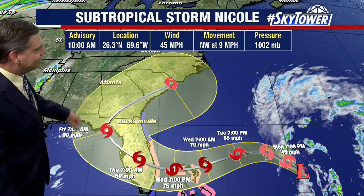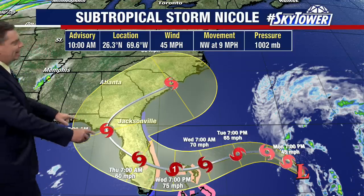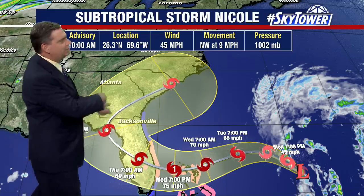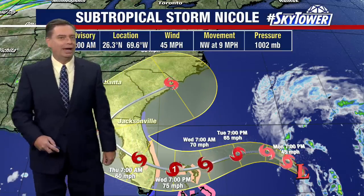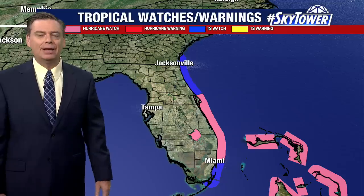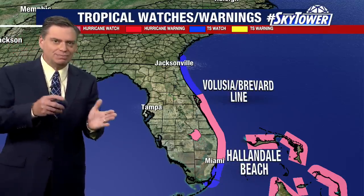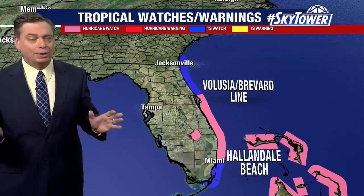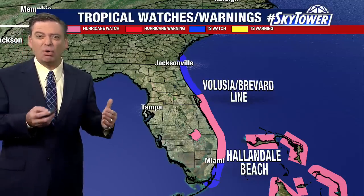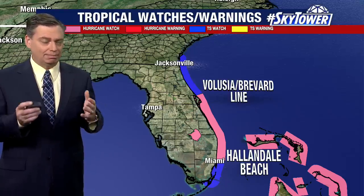And then it weakens, and then we have this trough which will be digging down across the southeast, and that's going to help to turn this system and steer it in yet another direction. So as we go through the next few days, this system is basically going to be doing all kinds of turns and zigs and zags and all kinds of crazy things. So it's just really one of these things that we're going to have to watch. We're going to have to fine tune, because when you have this many turns involved, there's always that possibility that there's going to be more error in this. But computer models, at least at this point, are really in pretty good agreement.